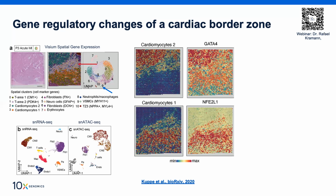But then the next question was, they're interested in cardiomyocytes. So what does the cardiomyocyte heterogeneity look like around the area of injury? And what they find is that there are two prevalent cardiomyocyte populations within this tissue. There's cardiomyocyte 1 and cardiomyocyte 2. And when we look at GATA4, which is a lineage defining transcription factor, it's expressed across the tissue. But if you look at another transcription factor, NFE2L1, it largely is just highly expressed in this region of the tissue. And NFE2L1 has a role in protection against ischemia and stress.